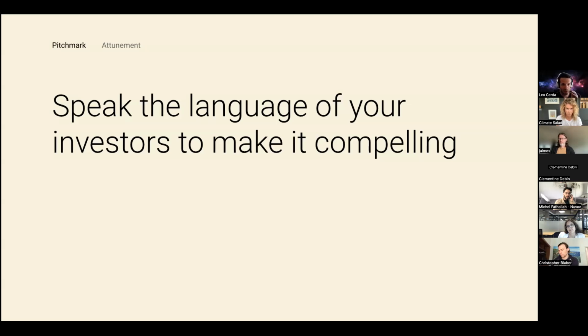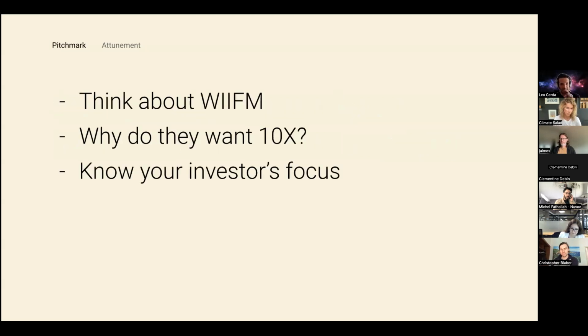So first thing, with attunement, you need to speak the language of your investor. You really need to understand who your investor is and what makes them tick. And you need to think about what's in it for them. If you haven't heard of WIIFM, it's a way for you to put yourself in the shoes of your investor. It's a way for you to think, all right, is this person values aligned? Are they financial return aligned? What are they trying to get out of it?